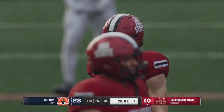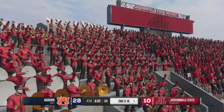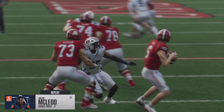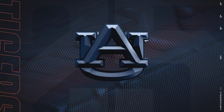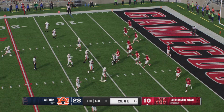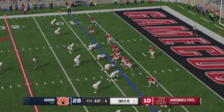It's pretty obvious. This defense came into this one knowing they were going to have to play a complete game until there were zeros on the clock, especially against this quarterback. You cannot take your foot off the gas, and that's exactly what they're doing here. Late in the fourth quarter, they're still bringing it, and they get another sack. Let's see if they can get out of their own way on 2nd and long from the 8.